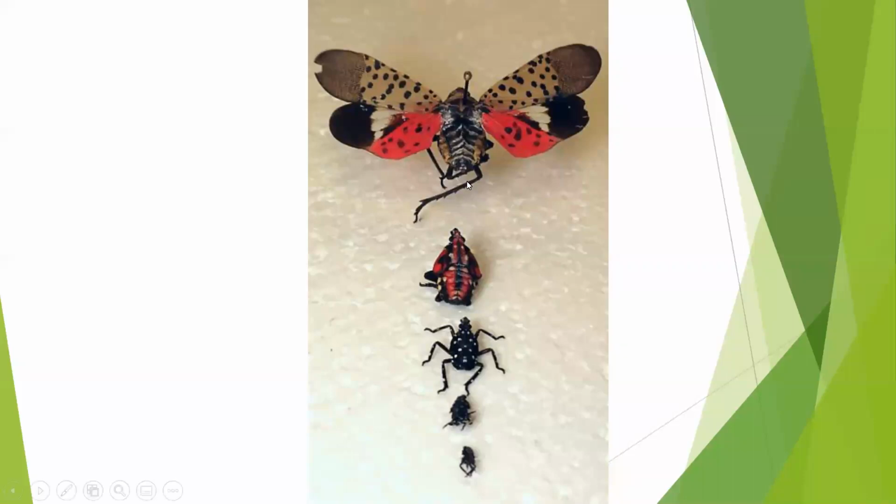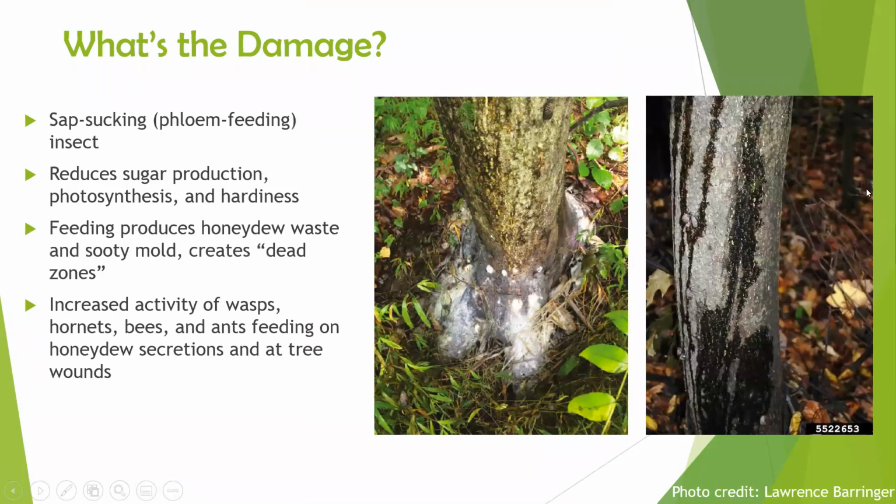You can see kind of the size difference, how very, very small the nymphs are when they first hatch. I don't know, probably about the size of a tick, maybe even smaller, before they get larger and larger. Again, the fourth instar is red, and then the adults get the distinct wings.